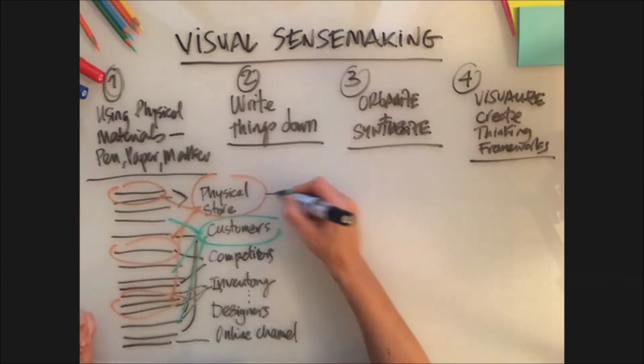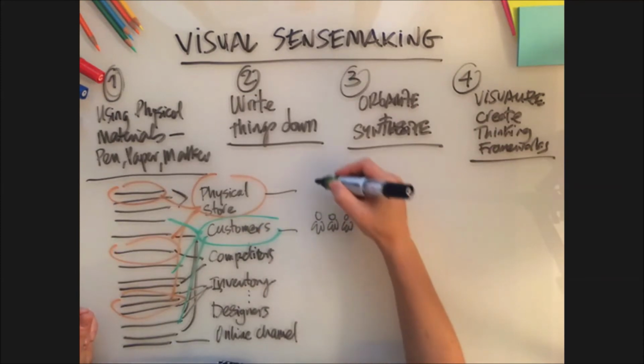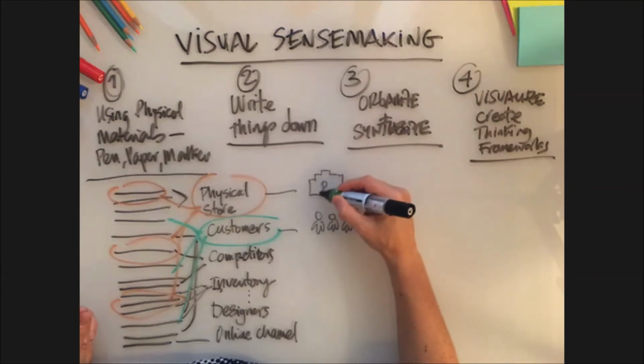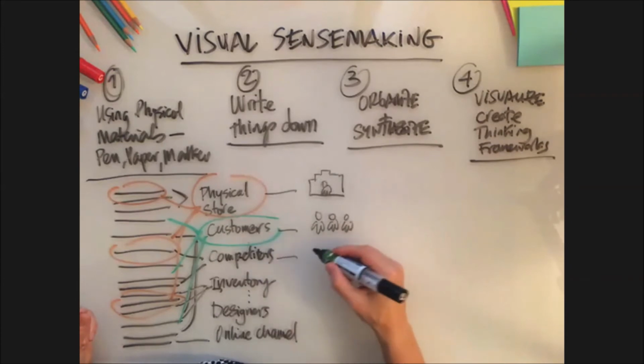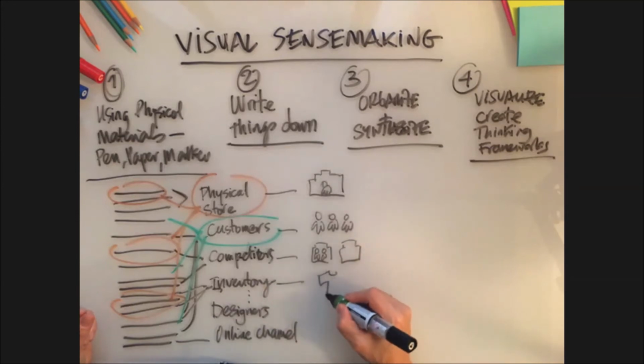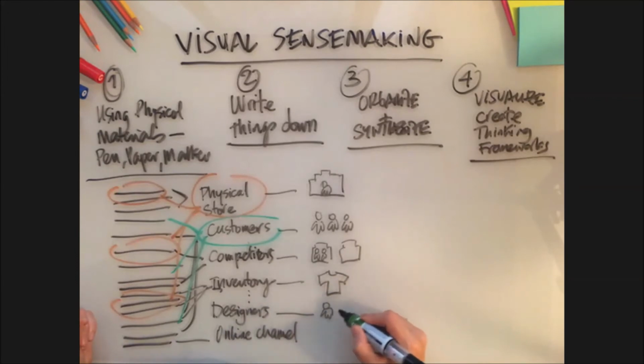So here, my first step is that I could visualize all these things. The customers, their people, I write people. A physical store, I'm going to do a simple little drawing of a building, and I'm not being fancy. Competitors are probably also other little buildings, so I'm going to do a few of them. Inventory, she has a clothing store, so I'm just going to do a t-shirt, which signifies what it is. Designers are the people designing these items, clothing. And online channel, I'm probably just going to do a little symbol of a website.